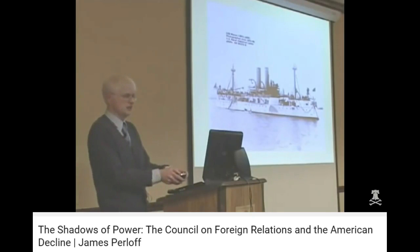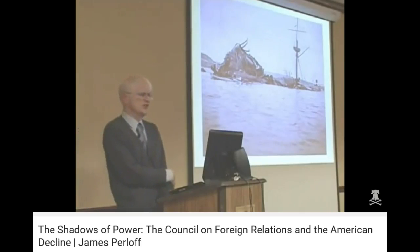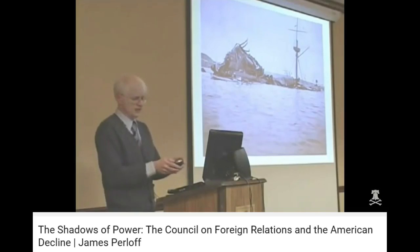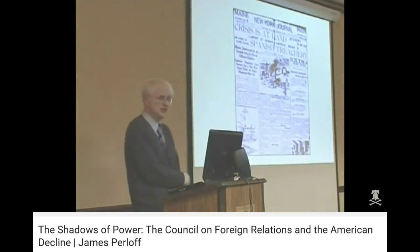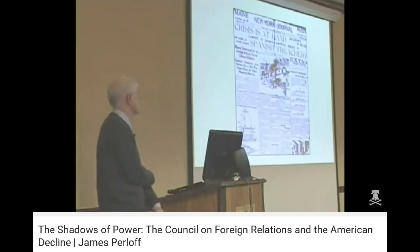And a few days later, an enormous explosion tore through the ship. That's what it looked like afterwards. 266 crewmen, that's most of the crew, lost their lives. Soon thereafter, headlines like this began to appear. Crisis at hand, cabinet in session, growing belief in Spanish treachery, McKinley suspicious of Spanish plot.